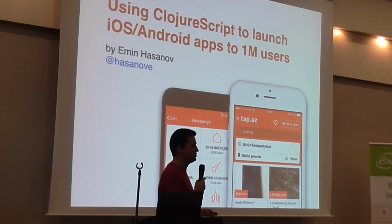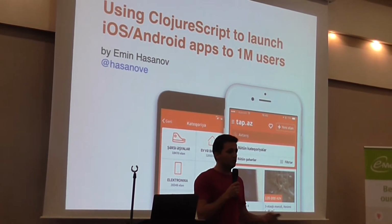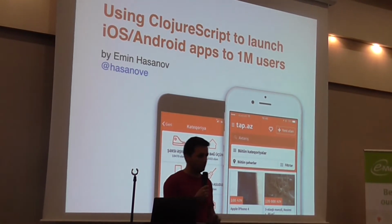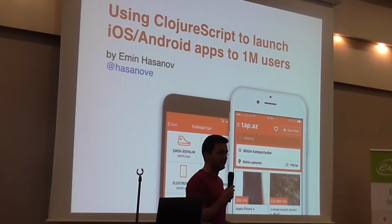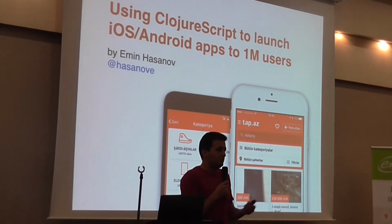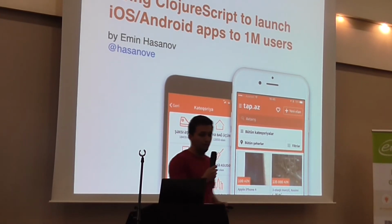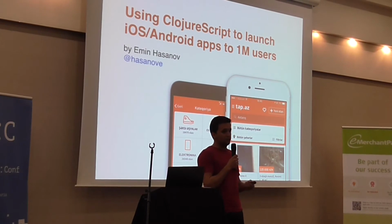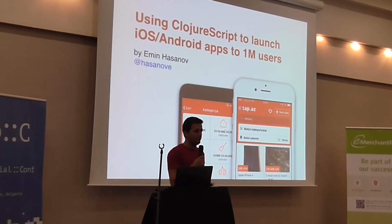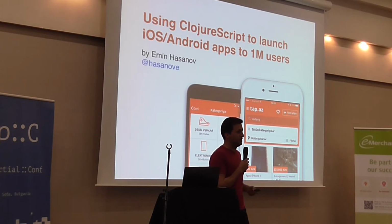Because when you choose a technology, you have a lot of options to choose from. You've got all sorts of frameworks, language tools, and if you look at their websites, everyone says that they're the best thing ever invented. But quite often there is a missing piece, whether this will work for me, whether this is something we can pull off. And so what I'd like to share is a story of how we used Clojurescript and React Native to build our apps, and maybe this will help some of you to drive your technology decisions.